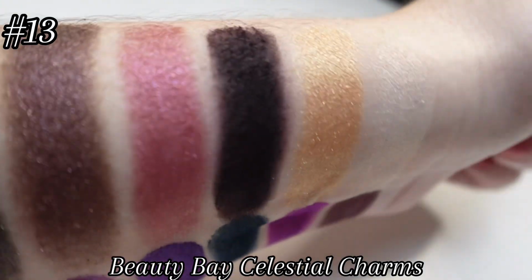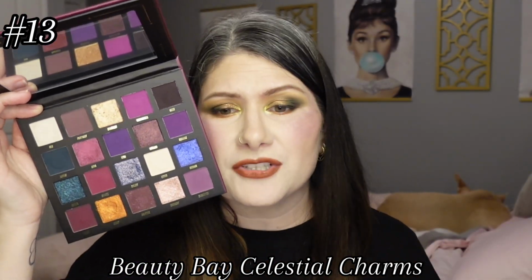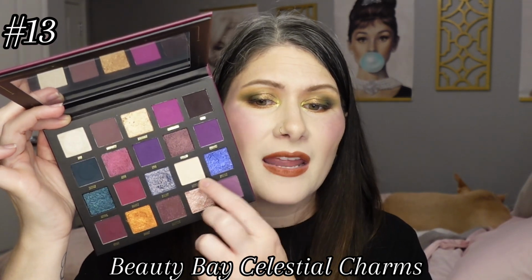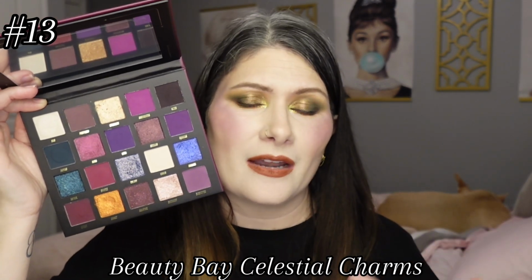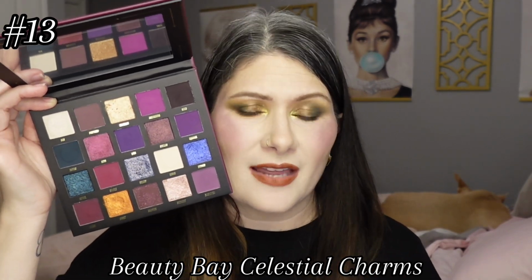It is very mid-tone to deep. In fact, it's mostly deep over everything. We do have some lighter shades in here. We have this one cream matte, but everything else, the lightness in this palette is going to come to us from the shimmers, and for me personally, I can't create an all-in-one cohesive look with this palette. I need to bring in something else to give me that lightness and those blending shades that I crave in a palette.